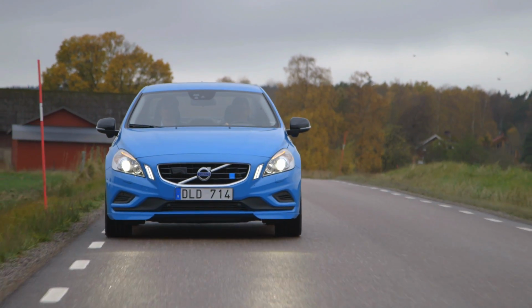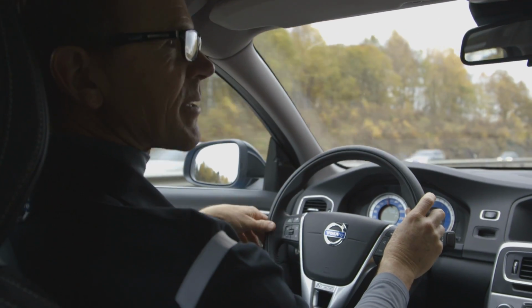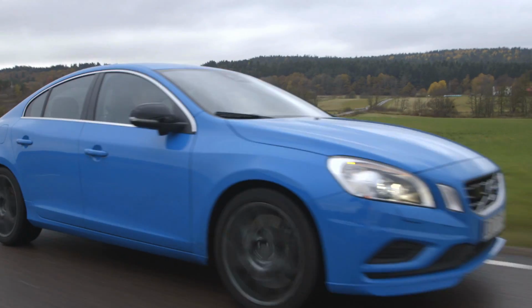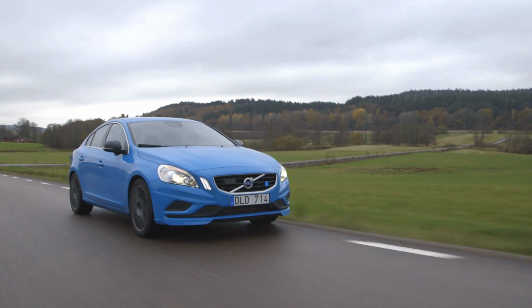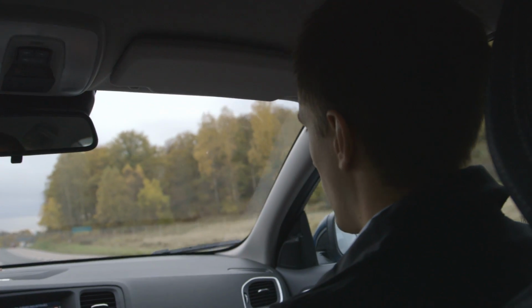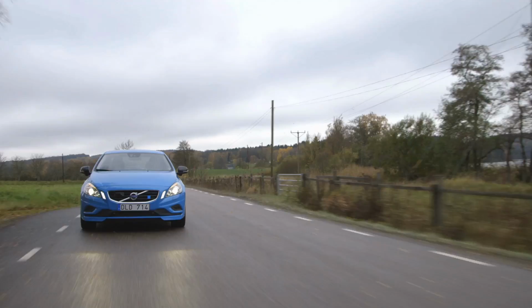This engine has so much torque, I think it accelerates as hard at 3,000 as it does at 5,000. The new Borg Warner turbo is a twin scroll single turbo. Oh. So that's a big part of the quick response that you get and the immediate torque. That's a big deal, changing the turbo.